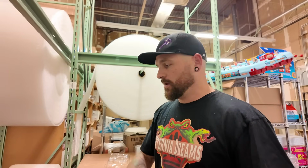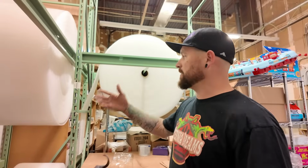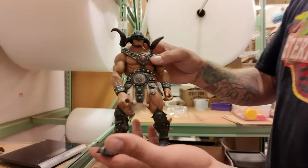So you're on vacation. You bought 50 different items. You don't want to have to lug all that back home. I'll gladly pack it up and ship it home for you. You just have to pay the shipping. So we would come back into the shipping station, for example. I'm using this big guy as an example just because it's a bigger piece.